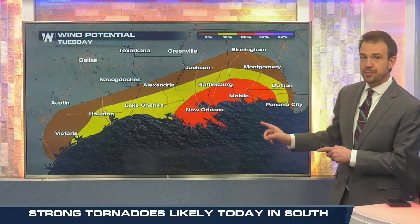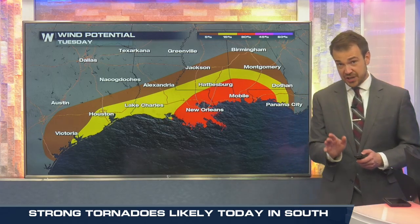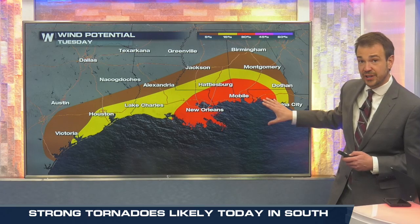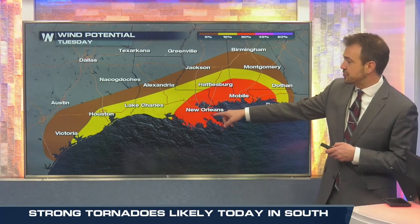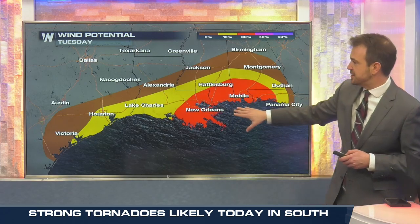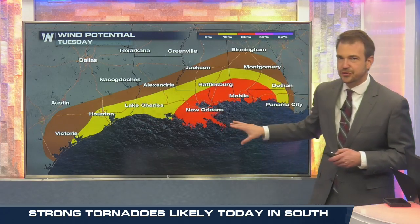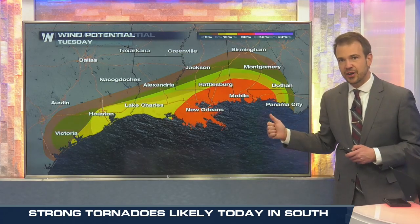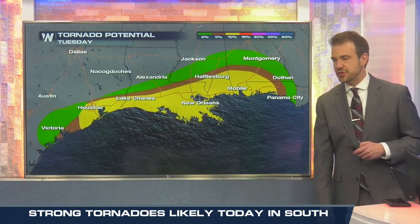east. So here's the wind potential. This is straight line damaging winds, which can be equally as dangerous as tornadoes. This heightened threat for straight line damaging winds is going to be for southeastern Louisiana, kind of the bayou country here, up towards New Orleans, Baton Rouge right on the edge of that, but even back towards the west here, we're going to be dealing with straight line wind damage coming down I-10, Mobile, and eventually later on tonight as this line of storms pushes on through.